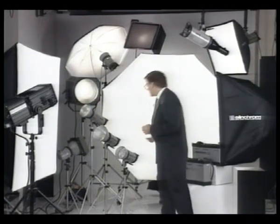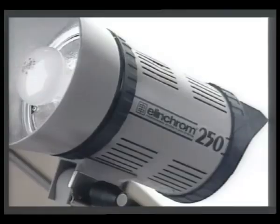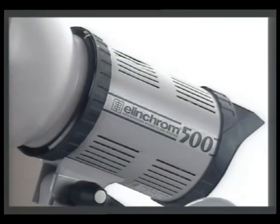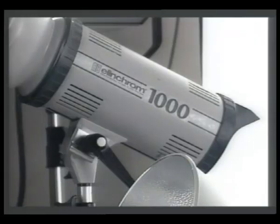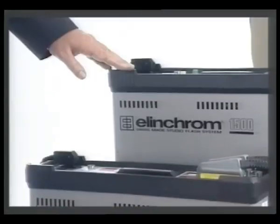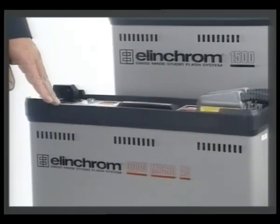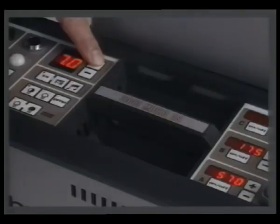For portrait photographers and people who don't need lots of power, the small self-contained compacts, the 250, the 500, the 1000. In fact, we have a range of over 8 different self-contained compact units. For the pack user, we have the Elinchrom Classic, an industry standard throughout the world. And now the Elinchrom Micro AS, an asymmetrical power pack with the level of control necessary for today's digital photography.